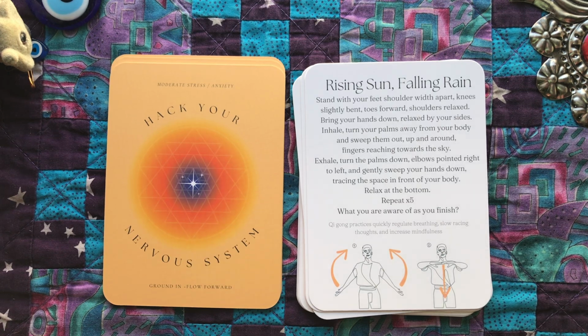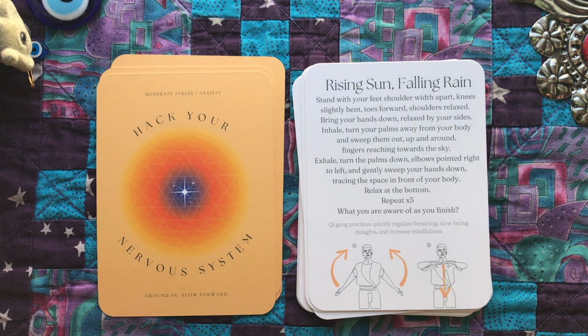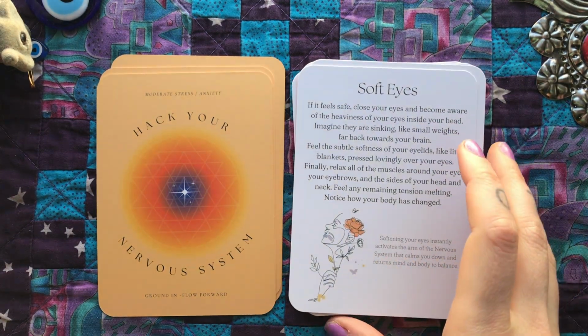Rising sun, falling rain. So I think it's sort of just these. I don't want to read all of them. We got a lot of cards. But yes, sort of. It's a different practice. Okay, soft eyes.